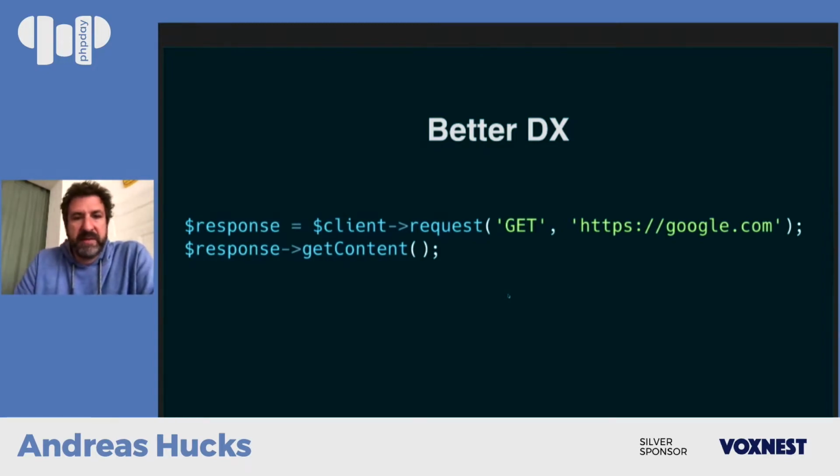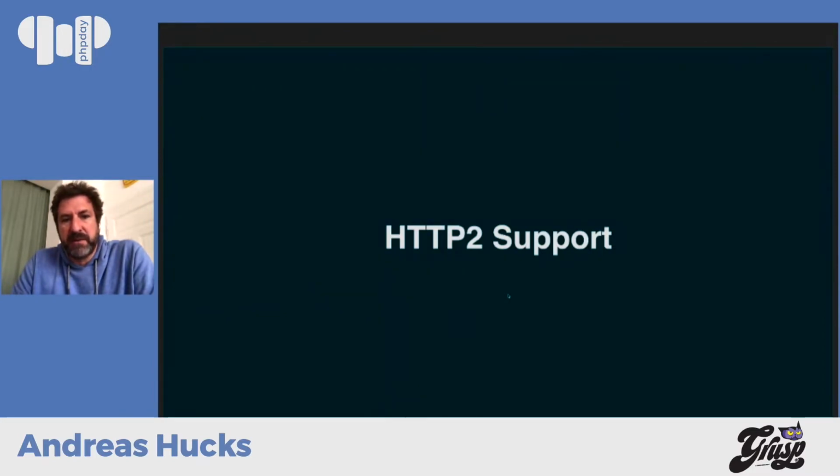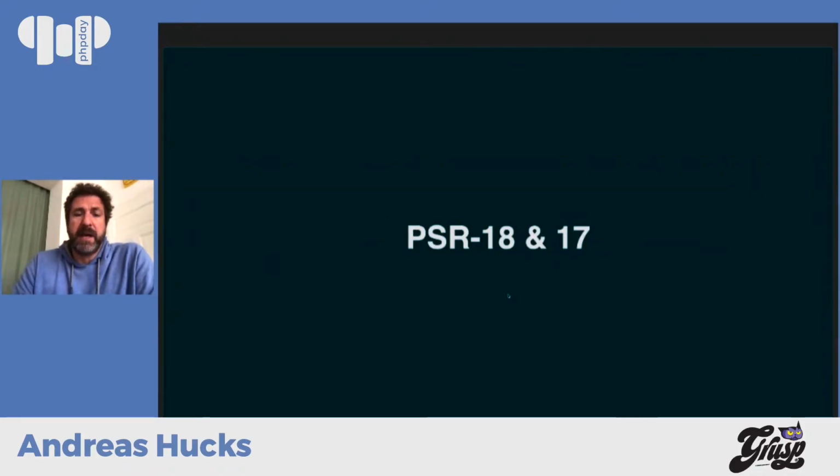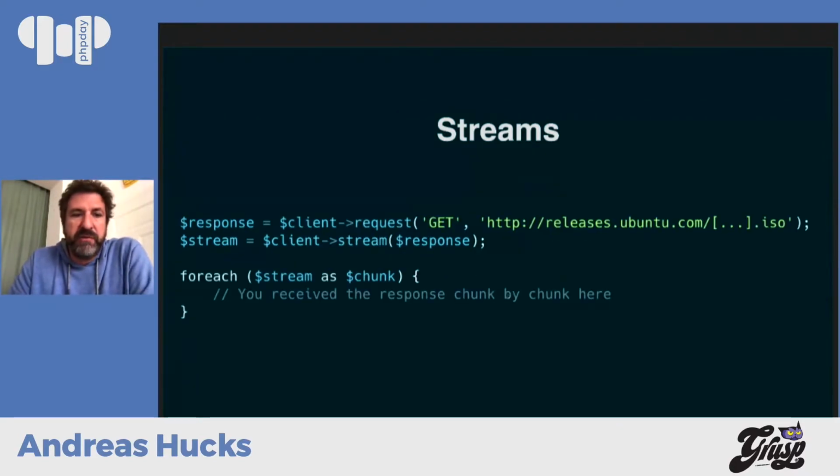Doing a simple request is fairly easy. Requests are asynchronous by default, so you can issue 2 requests and get the content, and both will be executed in parallel in the background. We have HTTP 2 support. It is possible through adapters to conform to PSR 18 and use PSR 17 messages. And there's easy stream support, both in sending, like in this case, where I can post a larger file, and also when receiving. So in this case, we have the request, assign the response, and then use a client stream on this response, and then can iterate over that.